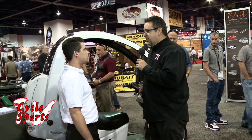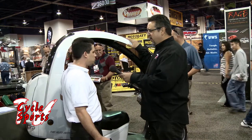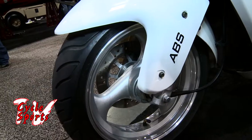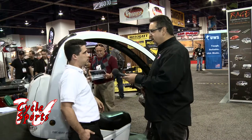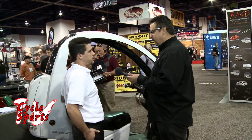What is somebody going to expect to pay for a unit like this, street price? The retail MSRP on this with a 2-year warranty is $3,800. So it's really in line with what a regular, decent scooter would be at 150cc. Absolutely, I would agree with that. And we give a 2-year warranty, whereas most companies give a 1-year warranty on their scooters.